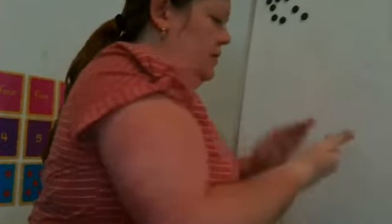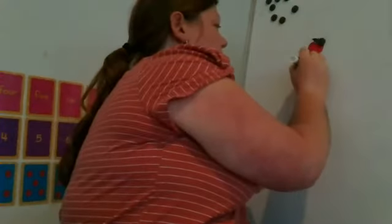So the first food that we were going to look at is an apple. How many syllables do we have in the word apple? Apple. Apple. Two. There are two parts to the word apple.